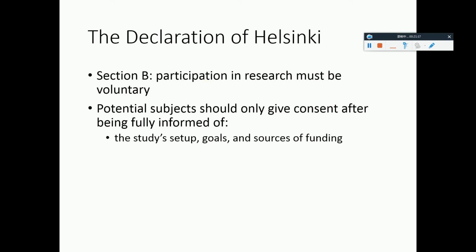So, in other words, in order for participants to agree to participate, you must be very honest. Well, I shouldn't use the word honest. You must be providing enough information for potential participants to make the judgment of whether or not to participate in your research. And the Declaration of Helsinki provides a series of requirements saying that these are the aspects of the study that you must fully disclose to your potential participants in order to gain their consent.